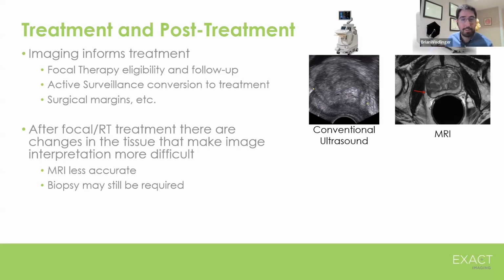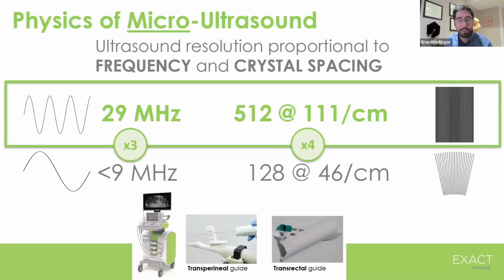Okay. So we need better imaging. And because I'm an engineer, I get to talk about the physics of micro-ultrasound, whether you want to hear it or not. And what we did was we said, how can we make the ultrasound better? If the problem is the ultrasound can't see the cancer, what can we do to help ultrasound see more of the prostate? And we did it by increasing resolution. And I'll talk about why we took that approach in a little bit, but I think we did a pretty good job increasing the resolution.